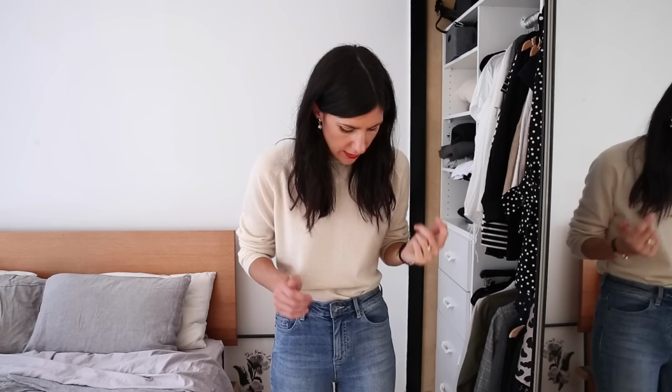This next pair are from Country Road, and these are very similar to the ASOS jeans that I showed you at the start of this video. However, they're a slightly more subdued wash, so they aren't as richly blue. They kind of look like they've been desaturated slightly, and there's a lot more fading through the leg. The denim on these is completely different as well.